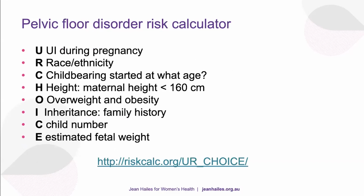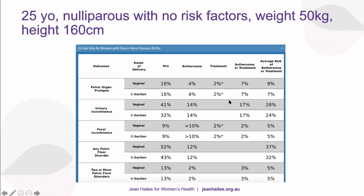So moving on to the calculator. This is a recent tool that was developed to identify who is at risk of pelvic floor disorders. So something identical to the cardiovascular risk calculator, and you stratify their risk, how likely they are going to have the problem. And as you can see, that's the mnemonic, and those are the risk factors. You punch in all the risk factors in the calculator, and then that will come up with the risk. So this is what it looks like here. So I'm giving you an example here, okay?